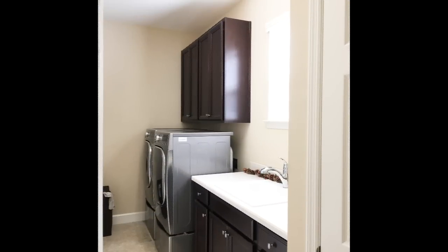Here I'm sharing this sad little before picture of what my laundry room looked like before it was styled. As you can see, there are beautiful stainless steel appliances in the room, but they actually appear to be somewhat of an eyesore because there's nothing there to soften the space, which leads me to tip number one, add texture.